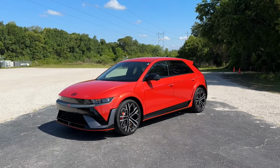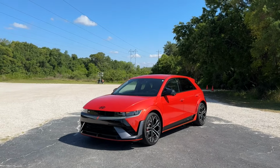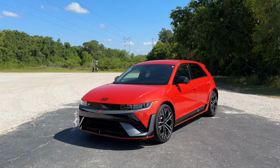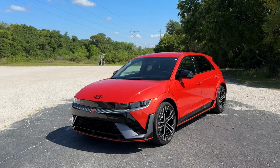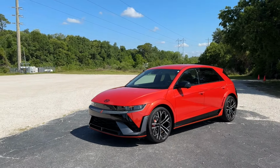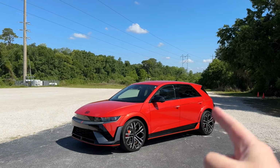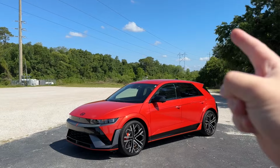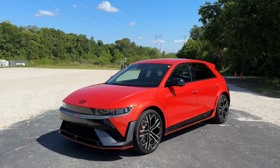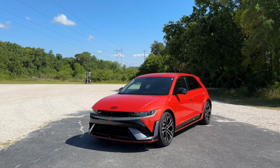We've seen that any automaker can make an electric car go fast, but there's been a big problem. They just can't capture the soul of a gasoline engine. Hyundai's N division has figured out how to do it with this car. It wasn't BMW, it wasn't Tesla, and it certainly wasn't Porsche. It was the folks over in South Korea who decided that to make an electric car more fun like a gas car, why don't we just make it behave like a gas car?